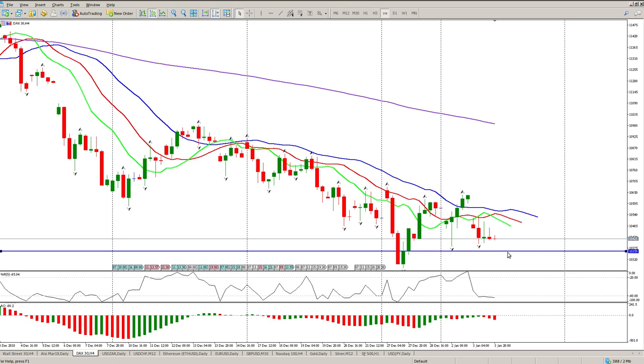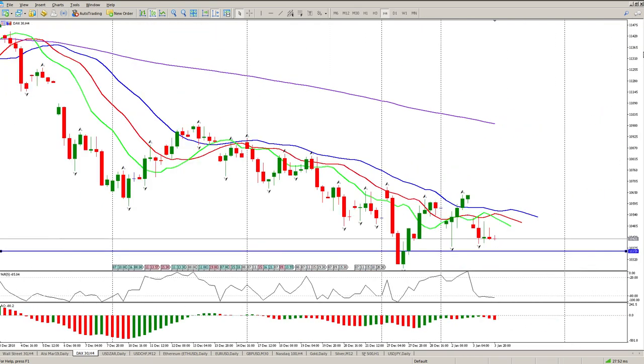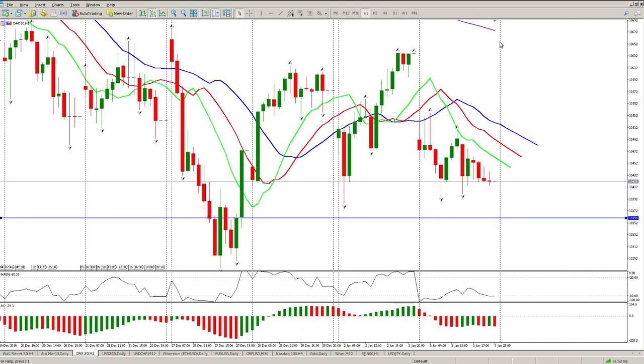As you can see, lots of sellers still in place. Buyers not really coming into play at the moment. But this is quite a large consolidation pattern, and I think we'll pick that up on the 1 hour, the half hour at the moment. There are no other levels that we have here. Right, so the consolidation pattern is pretty simple.